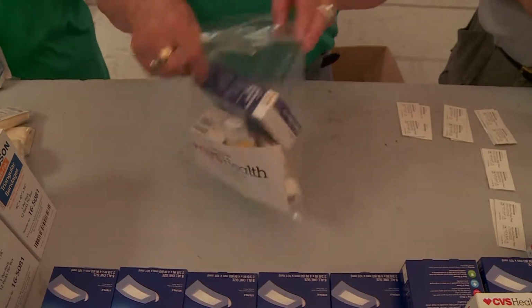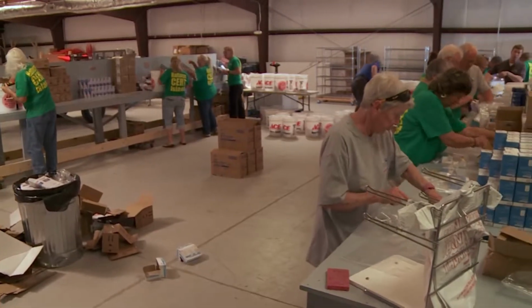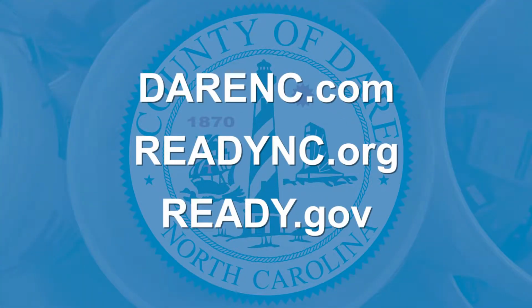We're hoping that folks that see this project, that are aware of it, might take the time to go out and assess their own preparedness status and go out and put together one of these themselves. Visit these websites for more information on how you can best plan, prepare, and stay informed during an emergency.